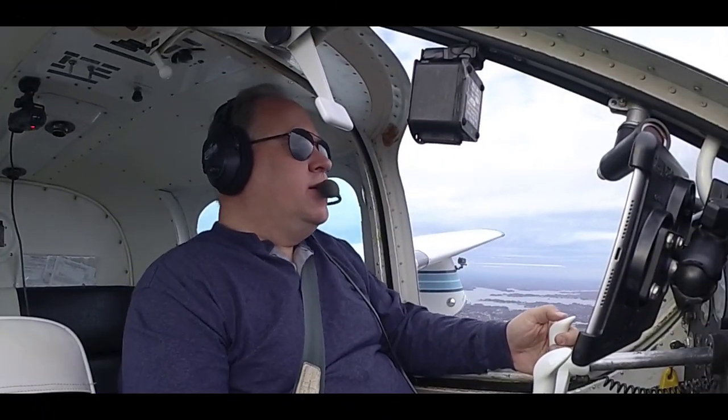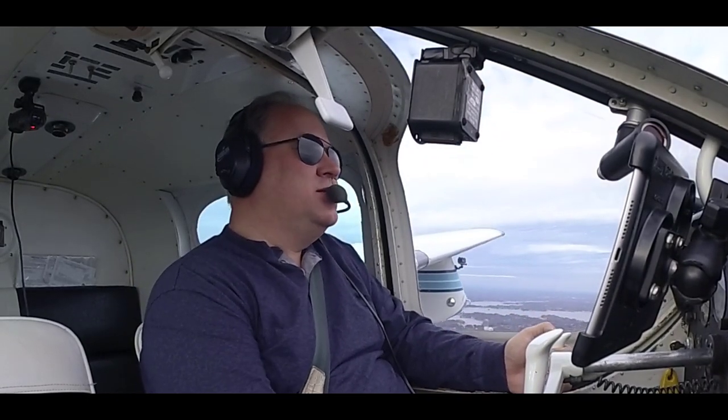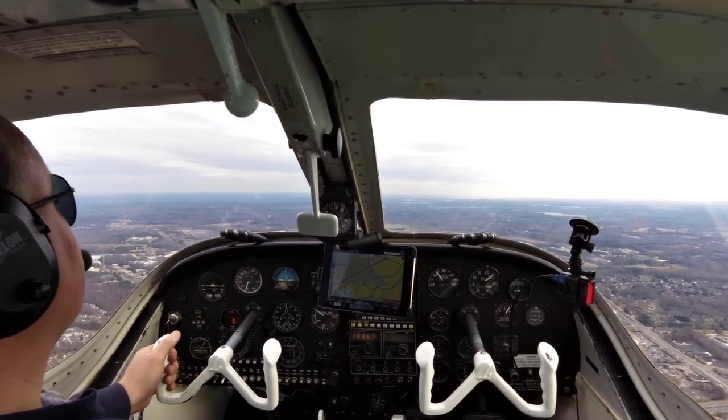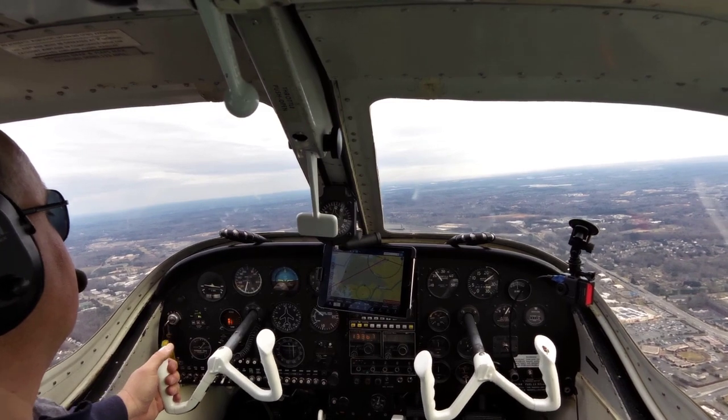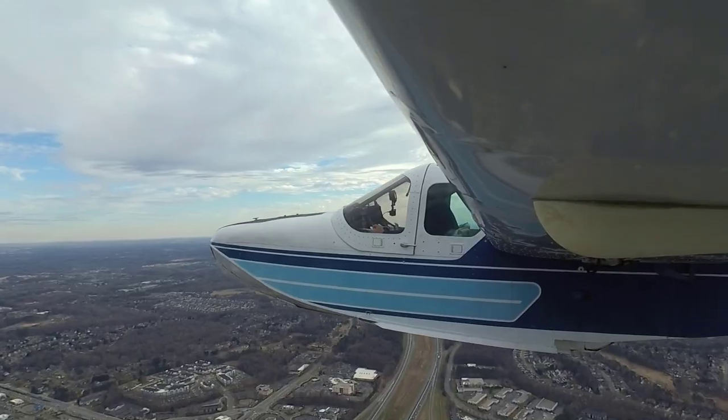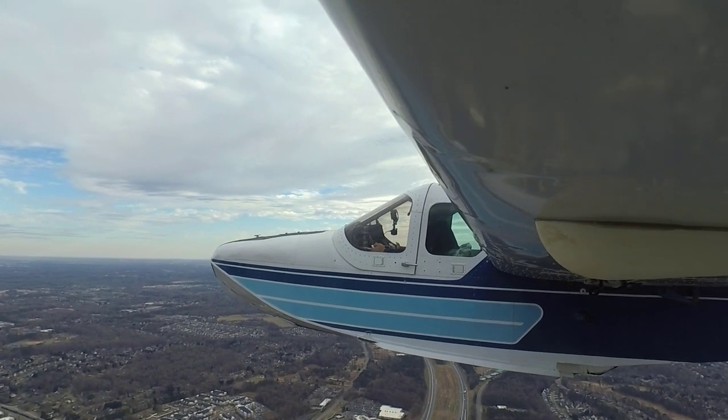Concord Tower, Buccaneer 2793 Papa is about 9 miles to the west with Hotel inbound full stop. Buccaneer 2793 Papa, enter a right 2 mile base for runway 20 and report turning final. Enter 2 mile right base 20, report the final. 2793 Papa.